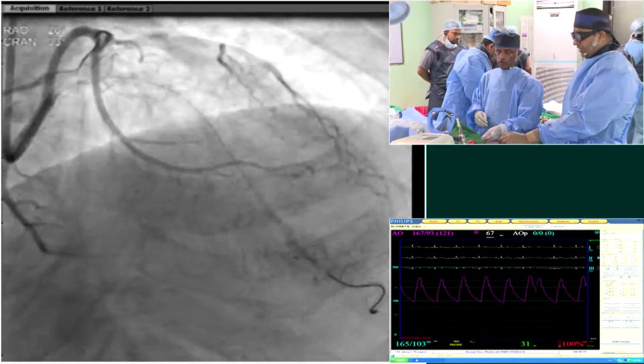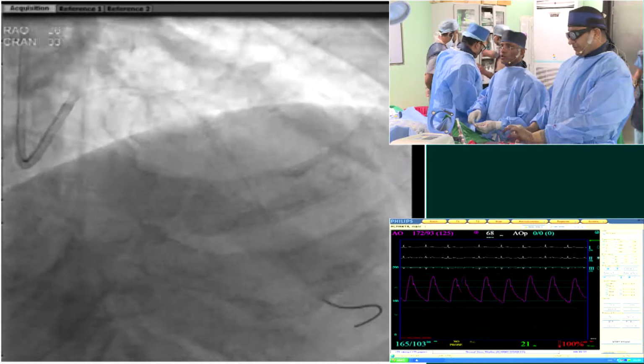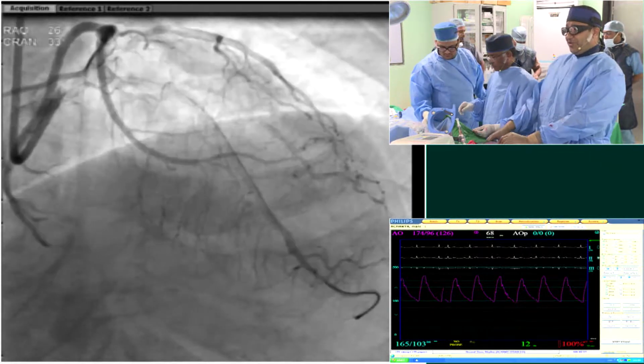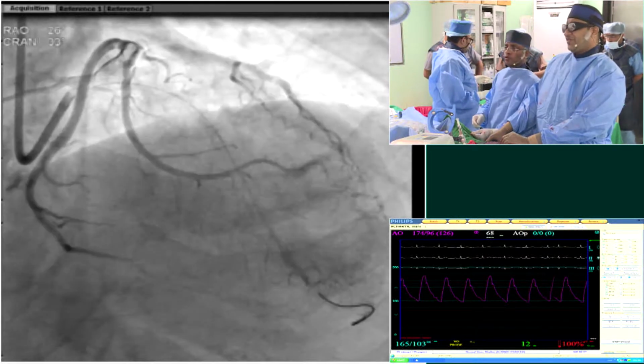Okay, we can try moving forward with the 3.0 non-compliant balloon, a 3.0 by 9. Actually, when I saw this angio, I didn't think it was going to be as calcified as it appears to be, but it is really very, very calcified.